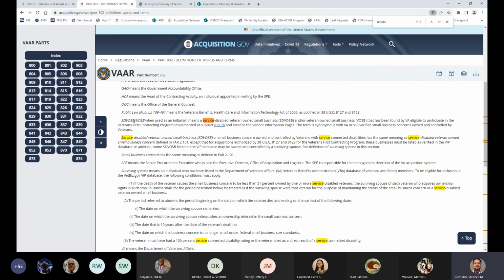Here's an acronym, SDVOSB/VOSB. That's an initialism, and it's got some information there. But the definition of a service disabled veteran owned small business says a lot of the same things as FAR 2.101 does, except for acquisitions authorized by this U.S. code and Veterans First Contracting Program, and they must be listed in the VIP database. So here we see an additional requirement the VAR adds to the FAR, because this was not mentioned in the FAR.